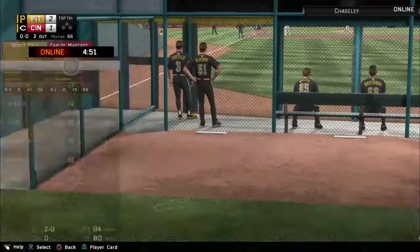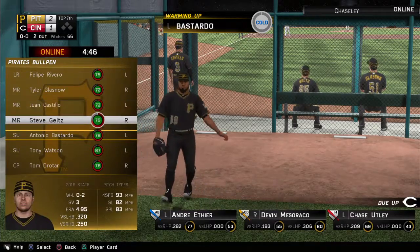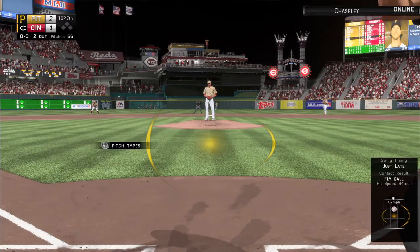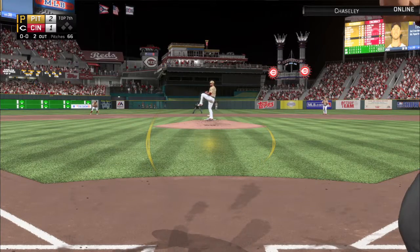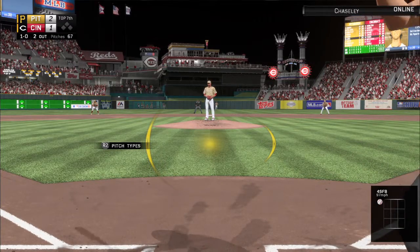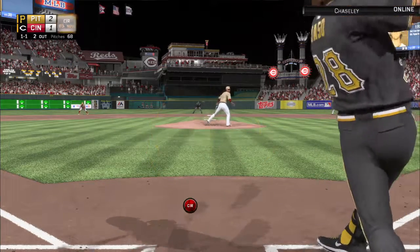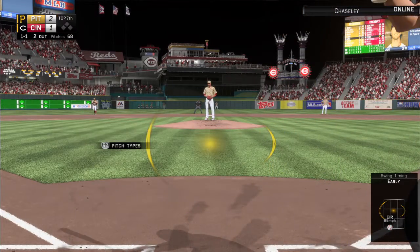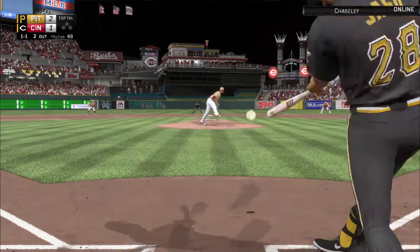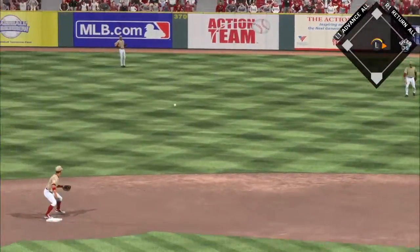John Jaso steps in and perhaps looking to drive another one out of the park just like he did in the 2nd. Into the windup and the pitch. A fastball off the plate away. It's ball 1. That's by him for strike 1. Hard hit ball to second, and the inning will continue as that's through for a 2-out hit.